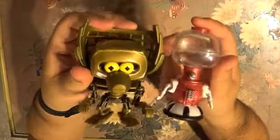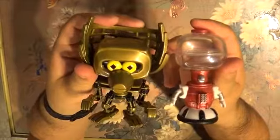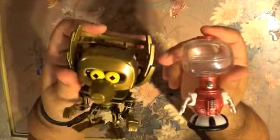I could not believe it when they said they were going to do Mystery Science Theater guys, Crow and Tom Servo here, and really, really cool that they were able to do this. And I was always like, well, how are they going to make these guys into Funko Pops? And they found a way. They found a way to make them super cute, but still have that snarkiness about them.